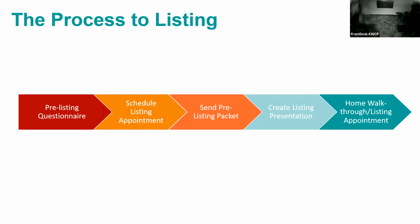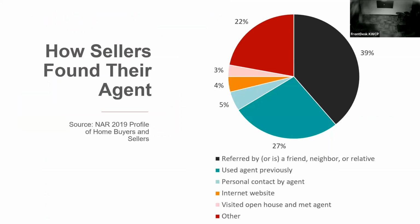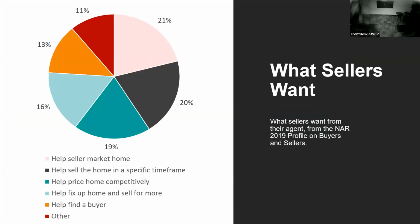So still, staying in relationship and bringing that value is going to help with that previous slide, that 27%. Staying in a relationship and doing that, your fiduciary duty, is going to help you with that 27% of being used again.